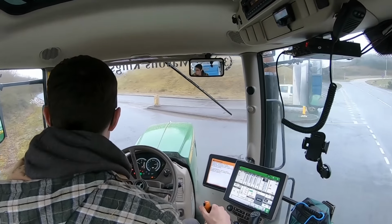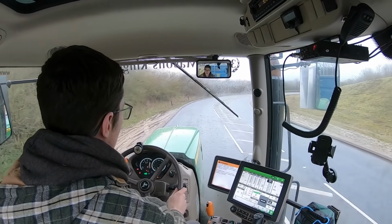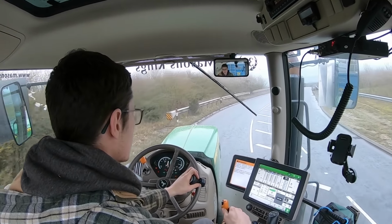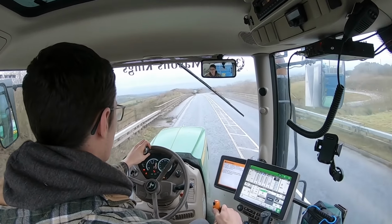I met a rather large and wide lorry just now on the road up here, and I had to tuck my wing mirror in and get tight to the hedge so he could get past me. Because he had one of those static caravans on.